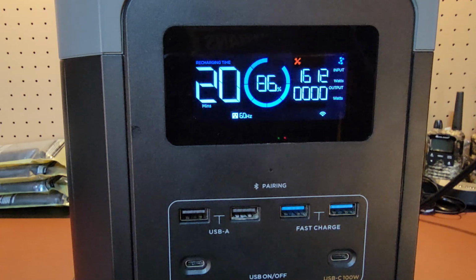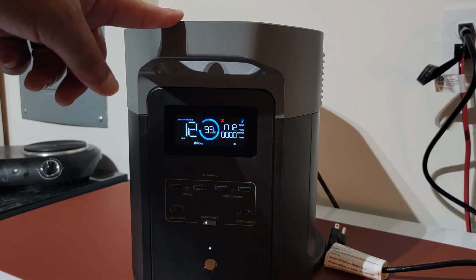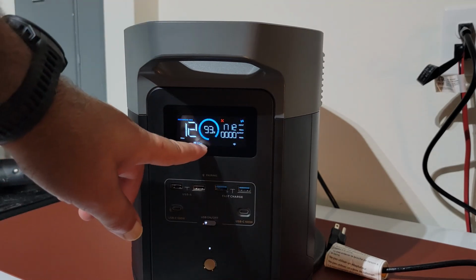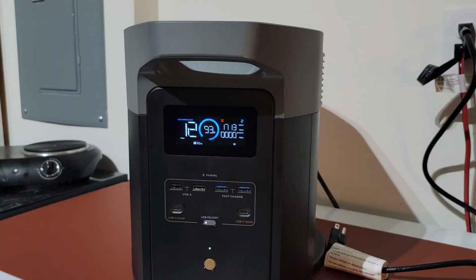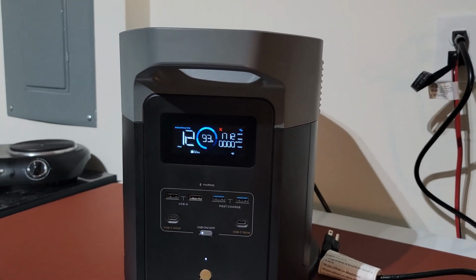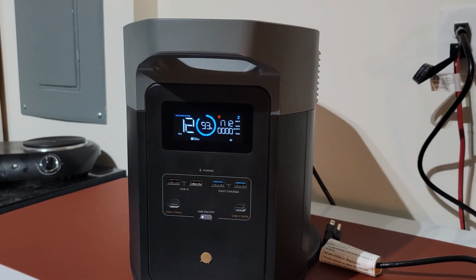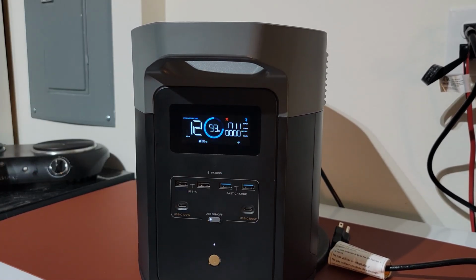Okay, so what I went ahead and did is plug the unit in to the wall outlet right now. As you can see, it's back up to charging. I think it's at 1700 right now. That's directly to the AC outlet on the wall, right over there. And we're going to go ahead and plug in the freezer first and see what it draws for the output.